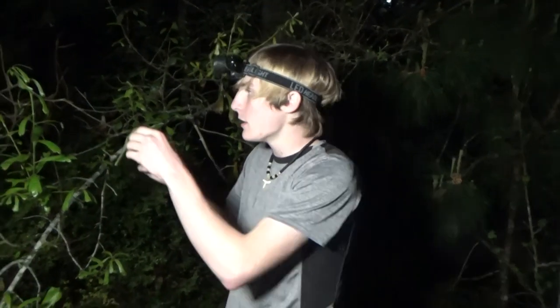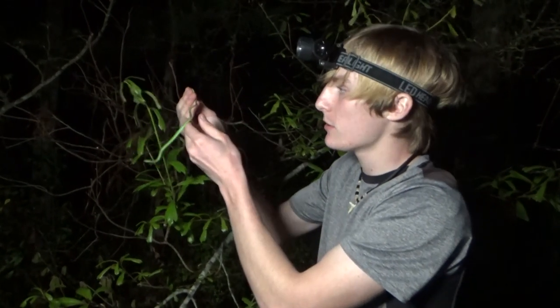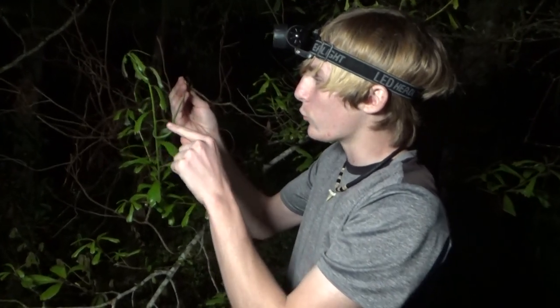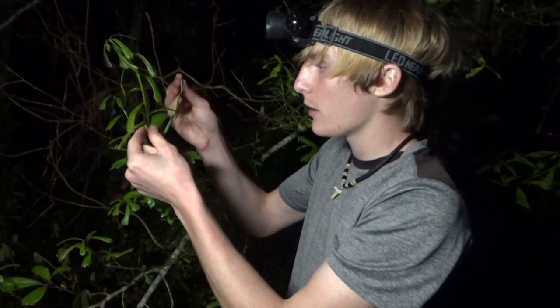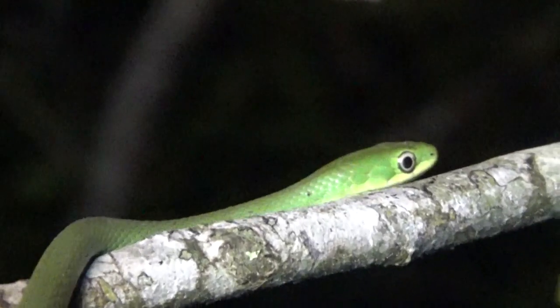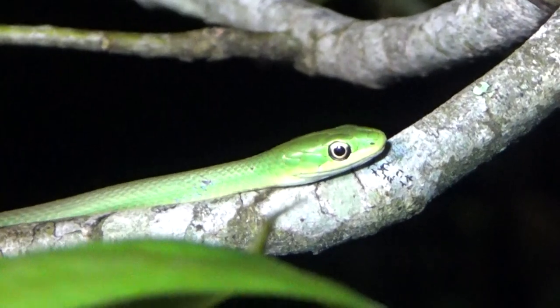Have a look at this. If I put them up in the branch, have a look at how good that camouflage is. Very, very similar green color. And look, green just like the vine. Absolutely incredible. Look at the little guy, red tongue, yellow belly. They've got a bright, bright yellow belly, which is another thing that makes them easy to spot at night. And they have huge, huge eyes for spotting insects.